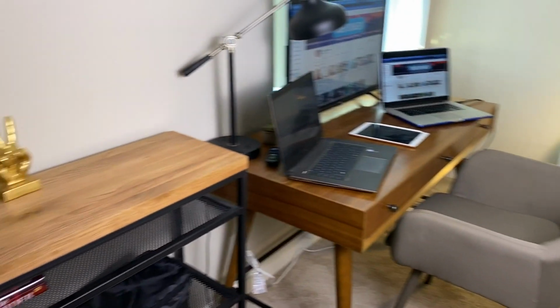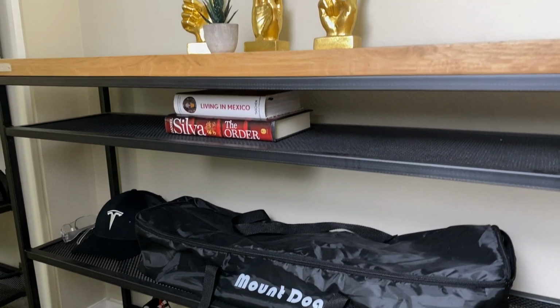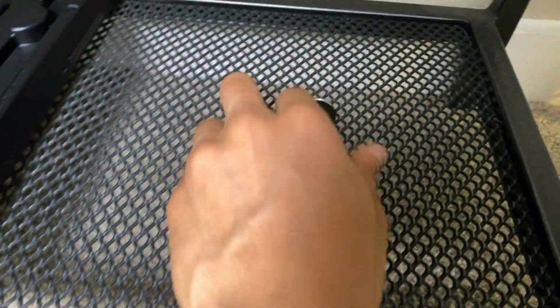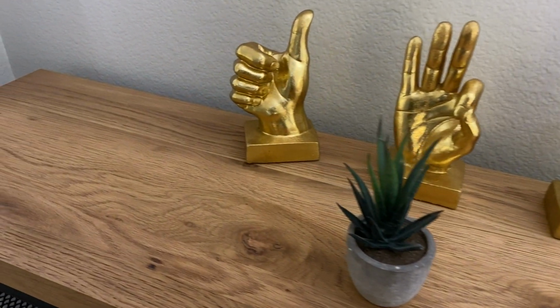On the side of my desk is this shelving unit with a wooden top that I use to store a bunch of my filming equipment and my work tools like this caliper and a bunch of magnets that I've been using for a recent project at work. On top of these shelves are these ornaments that I think look pretty cool.